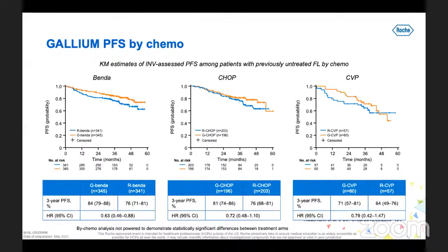If we see the Kaplan-Meier estimates, the bendamustine combination is better, as we have seen with the rituximab combination. Similarly, in G-benda versus R-benda, again for PFS, it is not directly compared, but we can say that yes, the bendamustine combination is better as compared to other regimens like CHOP or CVP. Obviously, for bulky disease and younger patients, and where we don't want to give maintenance for some reason, bendamustine would be the preferred regimen.